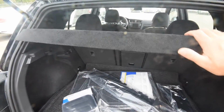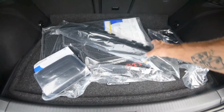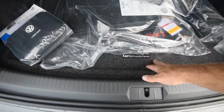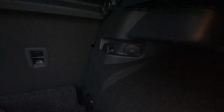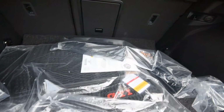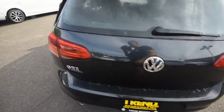Privacy cover comes off to expand the height of the storage area, and then you'll notice, as I mentioned earlier in the video, we have the all-weather rubber monster mats. We have a first aid kit, and then the cargo blocks with the cargo protections, the heavy-duty mat back here. So pretty sweet as far as that goes. And then you have a 12-volt outlet back here and tie downs for your latch system, and all that good stuff. Okay, handles are integrated into the inside of the hatch for ease of closing.